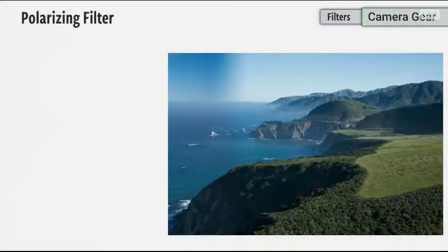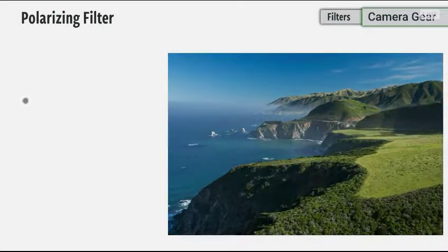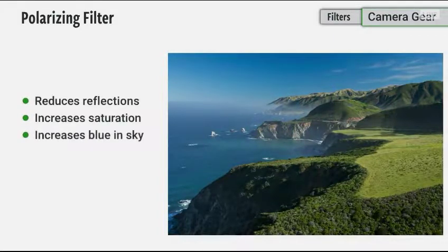And this is useful in many, many different places. So very, very helpful tool. It's going to reduce reflections, increase saturation, get a better blue in the sky.